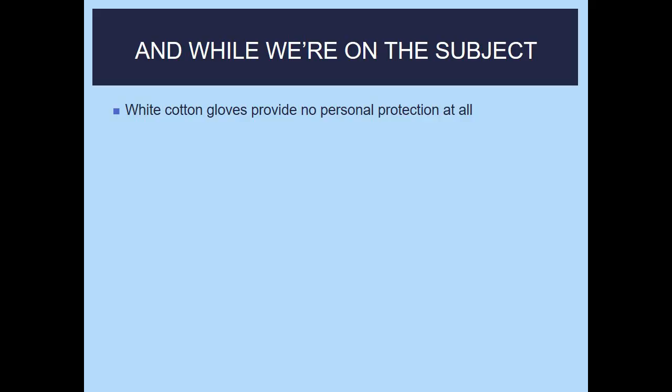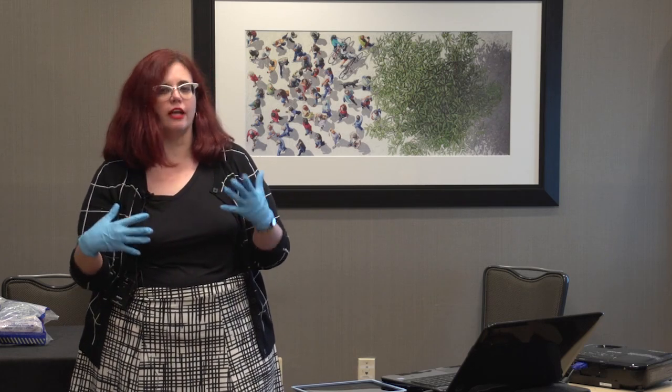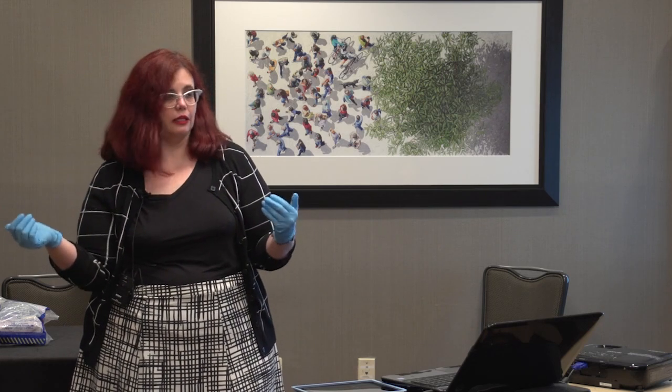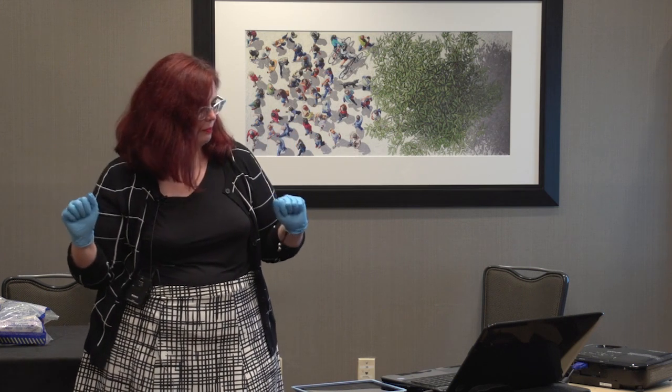So while we're on the subject, white cotton gloves. Everyone likes the idea of white cotton gloves. They are totally useless in terms of protecting you. That cotton just breathes, everything goes right through it. They're also not particularly great for artifacts because they're slippery and they're hard to hold on to things. You lose a lot of manual dexterity. So if you're a white cotton glove person, change to nitrile. You'll be better off.